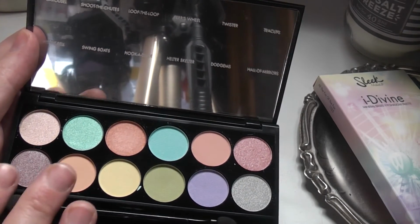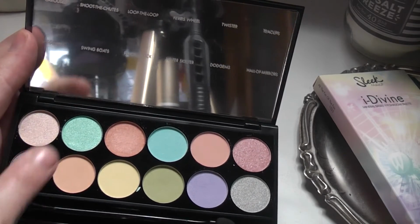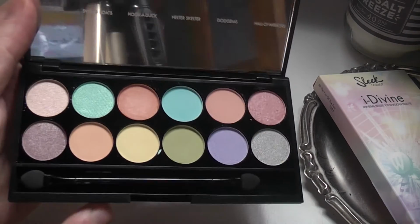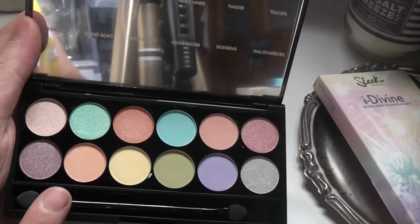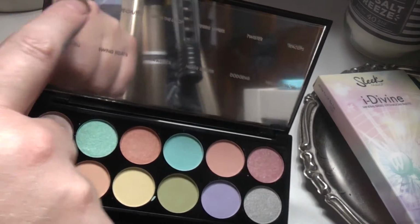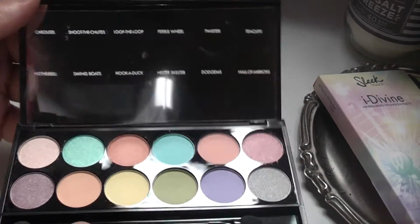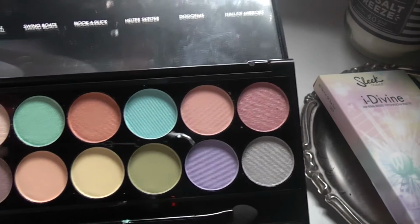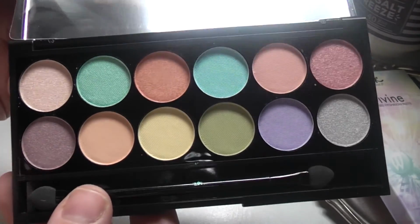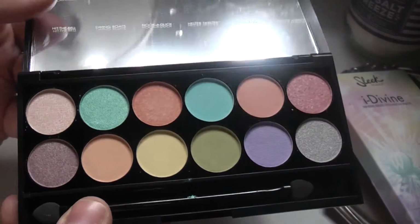I would rather have a bigger shadow than them create more plastic in order to put names on. So they're quite small to start with if you look at the size of them. But I just sellotape the names on the inside of the lid, and then these are what the colours look like. Like I said, I've not used this one, so it was just to give you an idea of what they look like before you start playing with them.